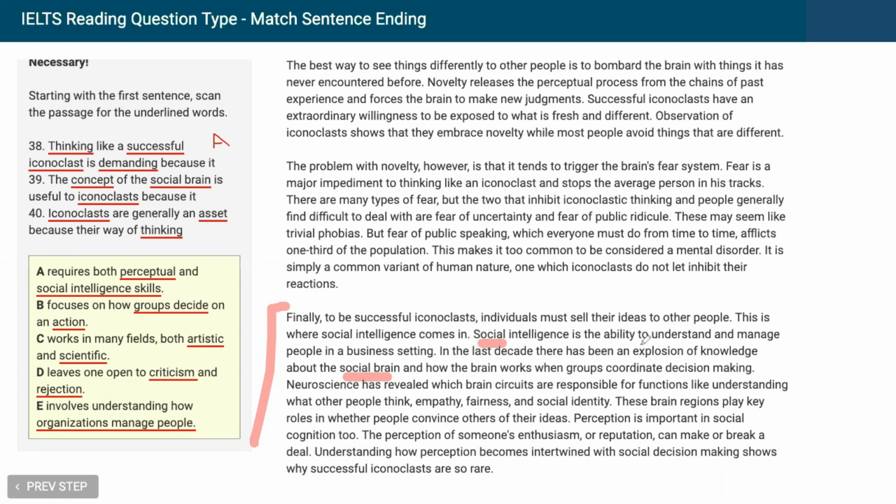Social intelligence is the ability to understand and manage people in a business setting. In the last decade, there has been an explosion of knowledge about the social brain and how the brain works when groups coordinate decision making.